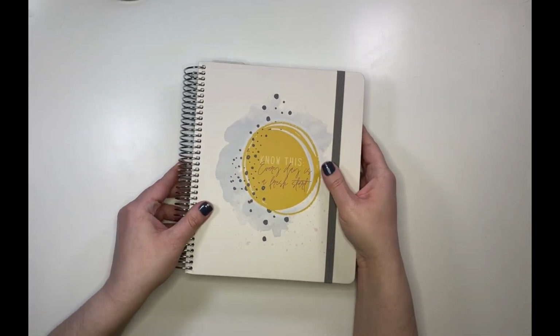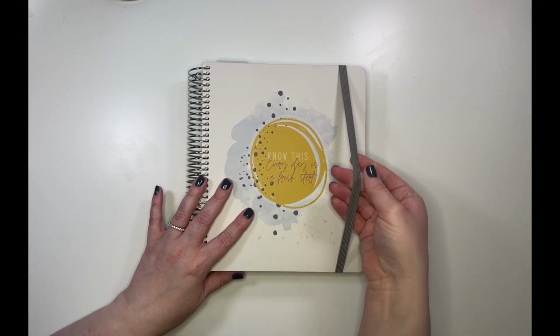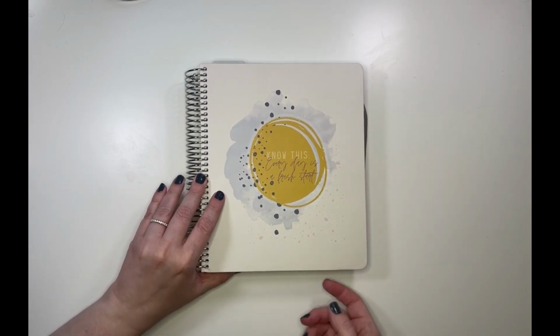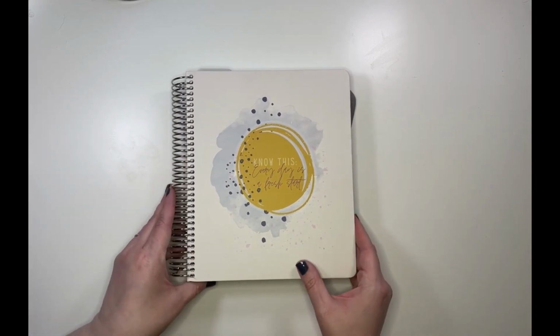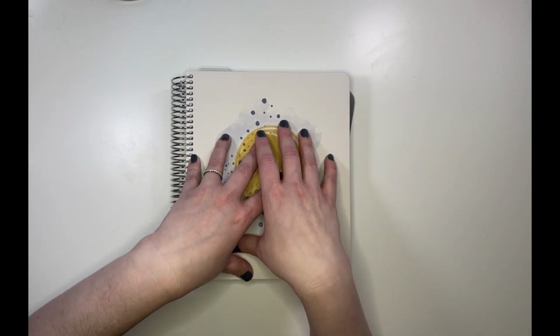It is the Vertical Weekly. I love my vertical planners. As always, there is the elastic band on it. I don't love having a band on mine personally, and I watched a review a couple of days ago. I was going over reviews other folks have done over the years because this is my first YouTube review. I usually review these live on my Twitch channel, which I will be doing tomorrow morning.